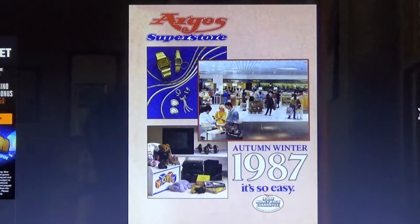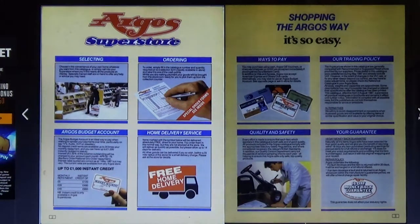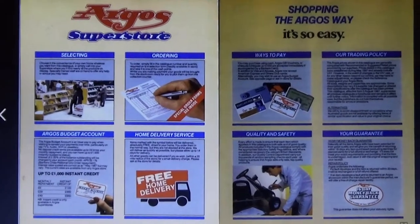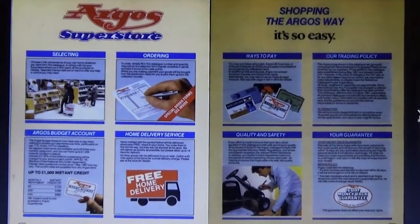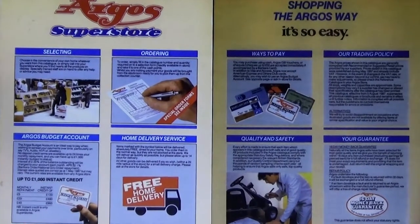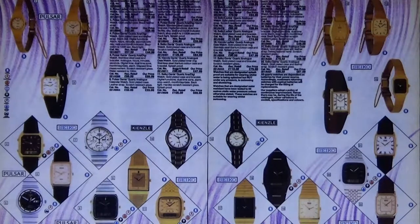So as you see here, this is the main front cover of it. It was Argos Superstore autumn winter 1987. The main basic information there on the front cover about home delivery service, ordering, and other basic Argos information there. The main pages, as always, are watches and jewellery. Both ladies and gents watches there.